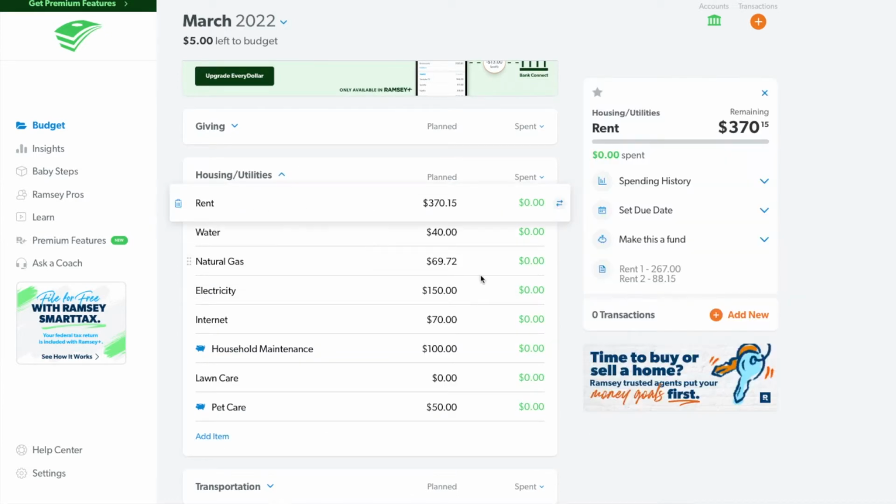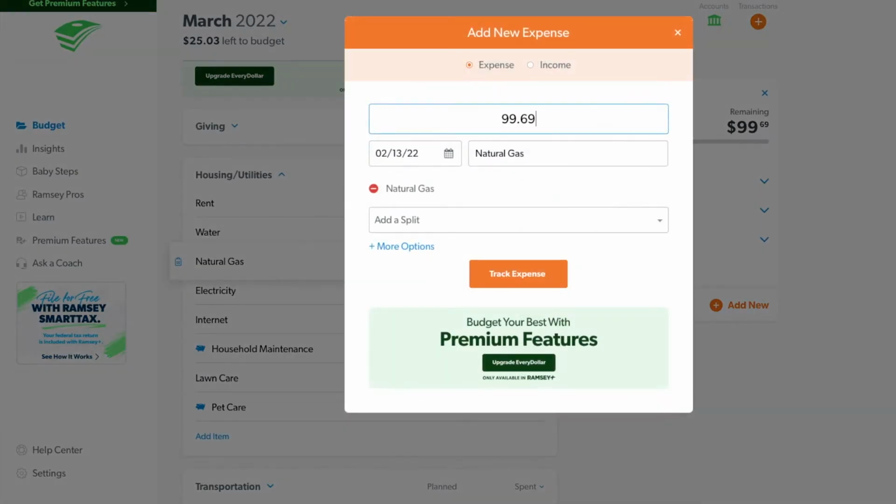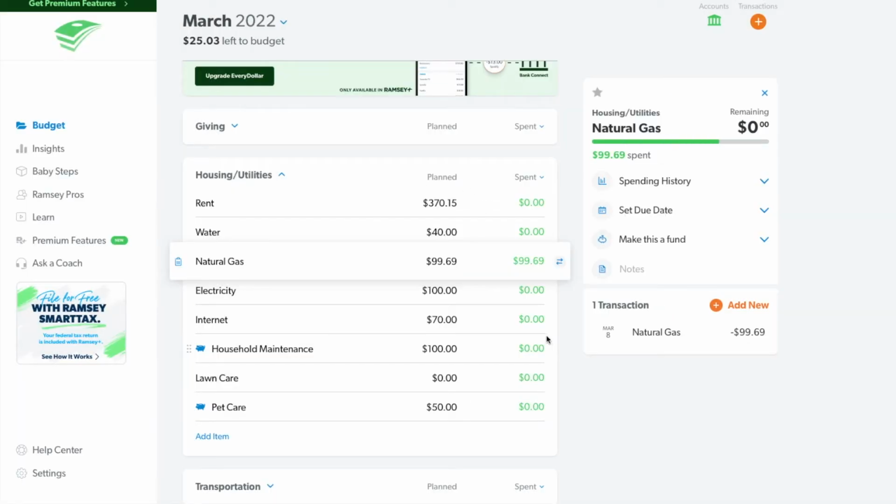Housing, so $370.15 for rent. Water is $40. Natural gas, so this was last month's price. So my natural gas is actually going to be going up to $99.69. But on the positive note, my electric has gone down as we are more in the winter months right now. So I'm going to bump that down to $100. So more in natural gas, and I can go ahead and put this in here because it is going to come out on March 8th. So I can go ahead and mark that in.